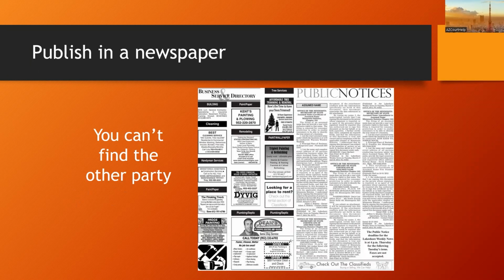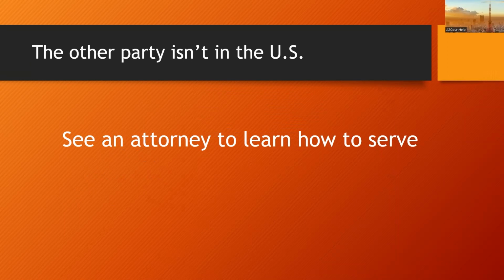What exactly do you need to publish? How many times does it have to be published? How do you determine what newspaper to use? All of those details are going to be in your self-help instructions that will guide you on all of that. And finally, on service. If the other person is not in the United States, you are probably going to have to see an attorney to learn how to do this one part of your case.